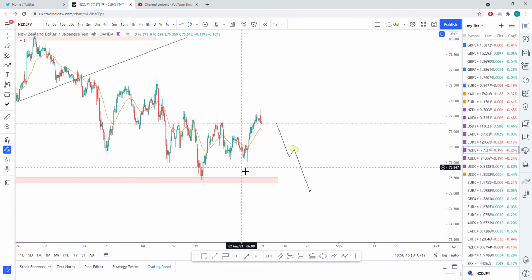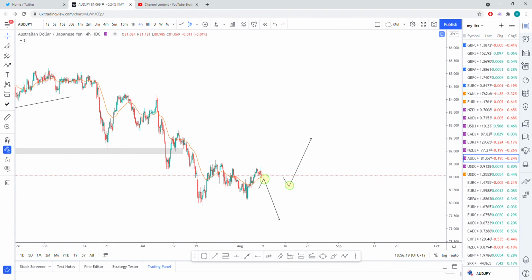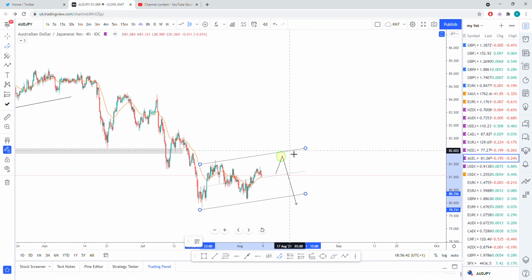But yeah, I am looking for price to potentially push lower still. And carrying that on with AJ, following that momentum, I think there is a possibility for price to still push lower. What I think is likely is for price to push up higher once more, maybe, and then have that turnover point. I'm not really too keen on any buying opportunities right now because of this sideways moving market.